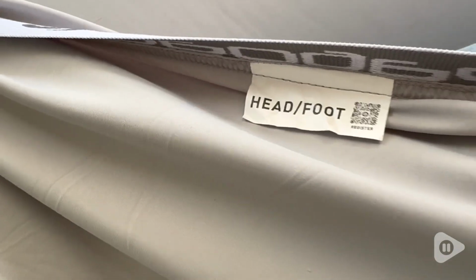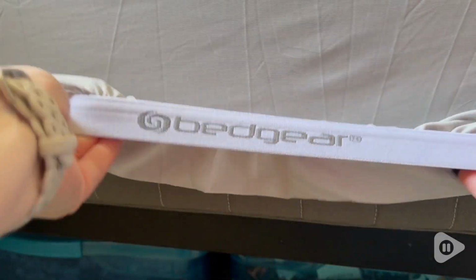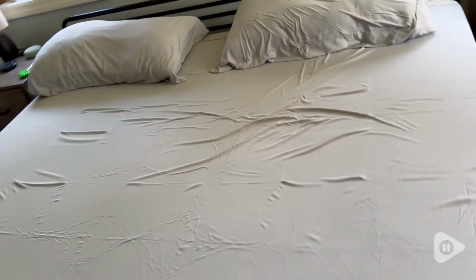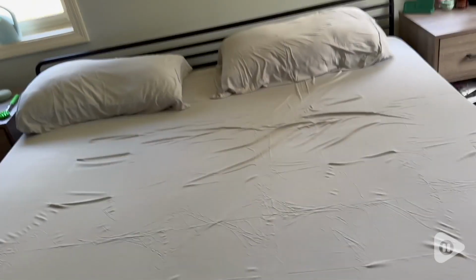I love that they added this tag to the head and foot of the fitted mattress so you know which way it's going on your bed. And as you can see here, you are not going to have to worry about them coming off. They are snug and secure. If you're someone who is a hot sleeper, you are going to love these sheets. They are soft and cool, and you're going to stay nice and temperature controlled all night long.